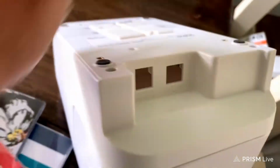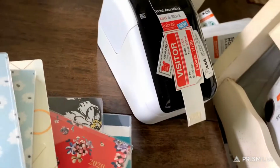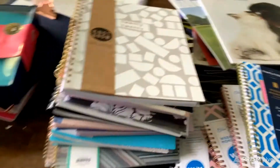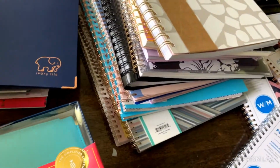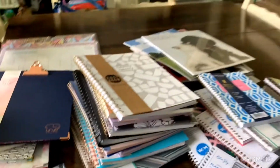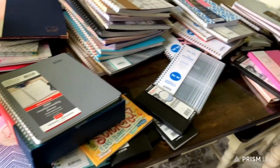I don't have the cords to it, but that would be easy to do right there to hook up to the printer. Red and black label, and it shows how it prints stuff out, everything. So this is an overview of the Office Depot, I think it was. I'm pretty sure that's what I was saying. Let's see. Yep, Office Depot. And so we got all this right here, and we could have got more, but we chose not to.